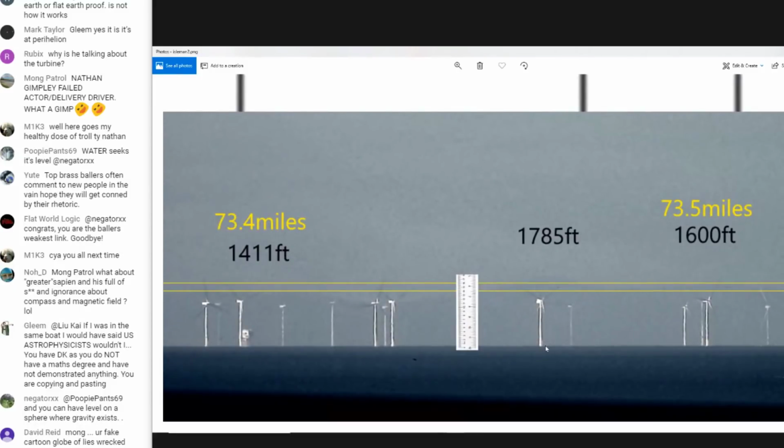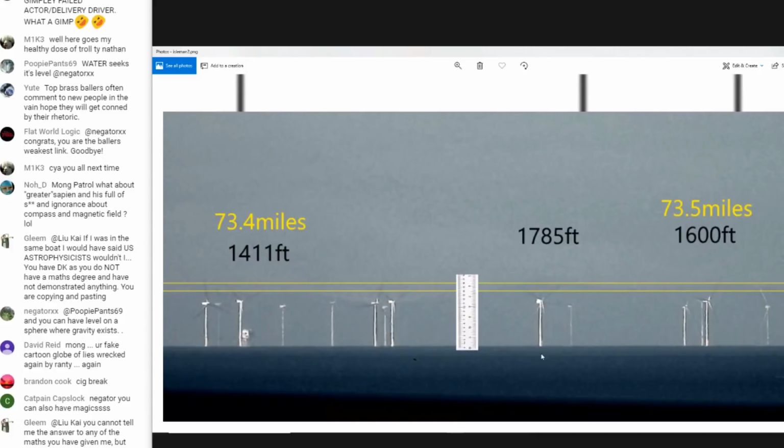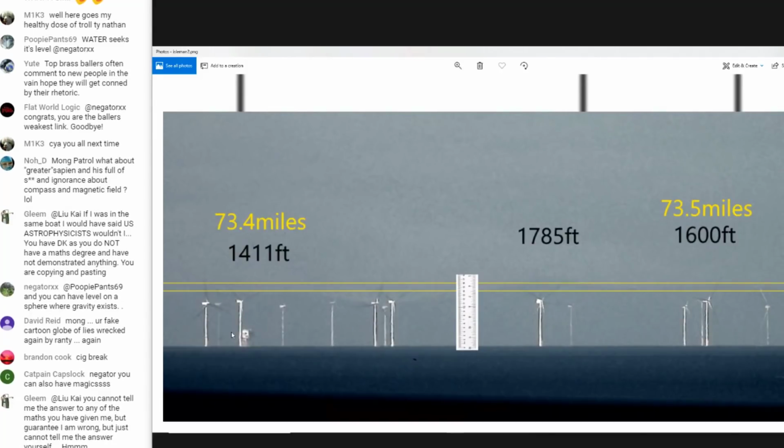Well, because the wind turbines are in between you and the mountains, aren't they? And we see all of them. We see all of the wind turbines. There's nothing missing on these turbines. I also get the problem.